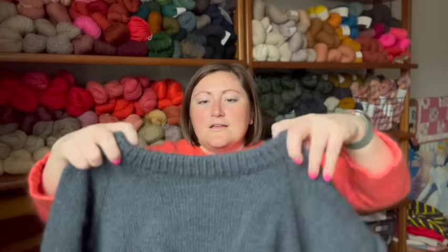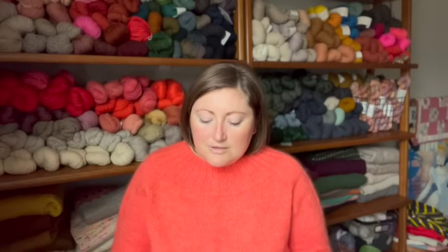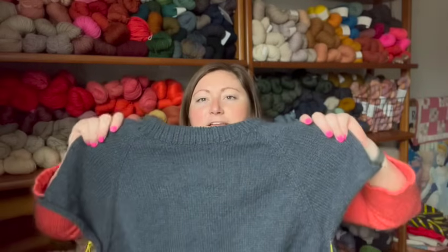So I think I need to go buy some elastic, and I think I'm going to try to put some elastic in here to keep its shape a little better. But in the future, I'm going to knit this like an extra inch long, just so I have an even bigger collar.